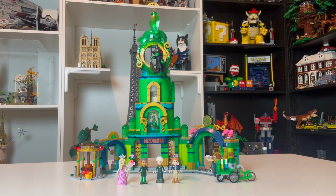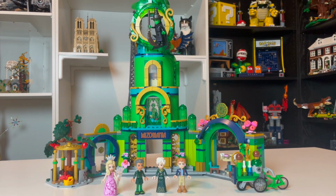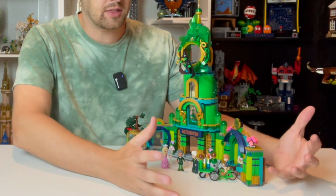So let's start with the biggest set of the bunch, the Emerald City. This set has 945 pieces and will cost $99 US. So it does come in just over our 10-cent per piece price average, but it is very close. As the biggest set of the bunch, I think this one is the nicest. They did a really nice job with the architecture, the whimsical elements, really capturing that Emerald City vibe.